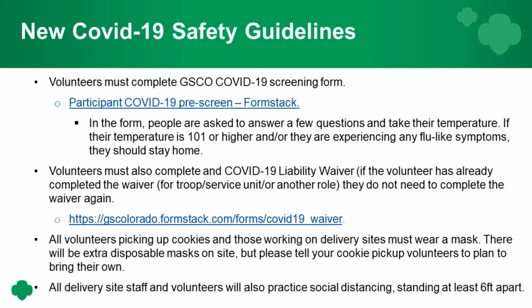Along with the screening form, all delivery site and cookie pickup volunteers must also complete the GSCO COVID-19 liability waiver, unless they have already done so. That might be true for any troop volunteer, including yourself, or if you're in a service unit volunteer role or another role within Girl Scouts. Then you do not need to complete the waiver again.